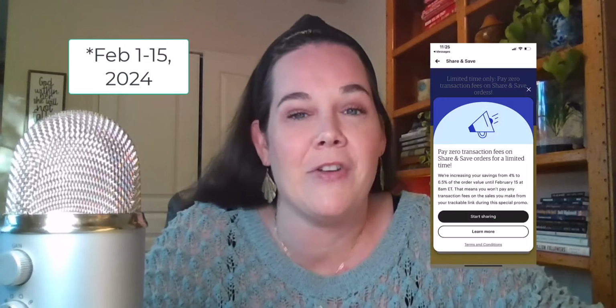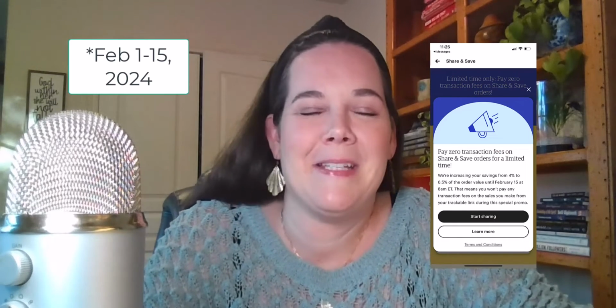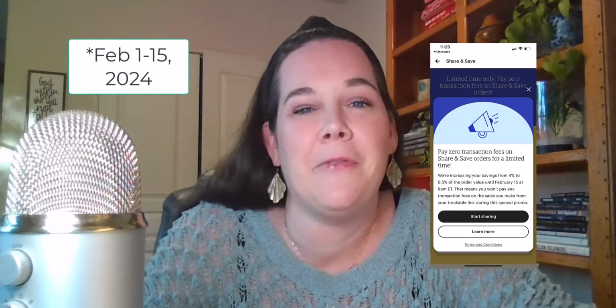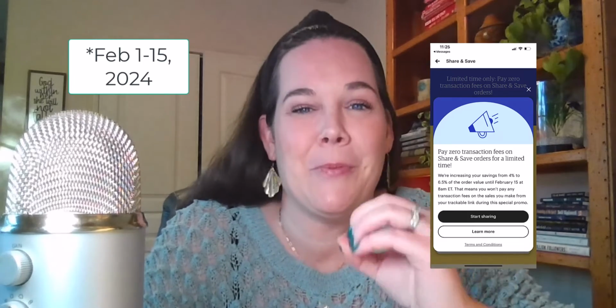For a period of time right now, just today, Etsy launched where if you do the Share and Save program and you create any business between February 1st and February 15th of 2024, they will actually charge you a 0% transaction fee. Thanks, Etsy.